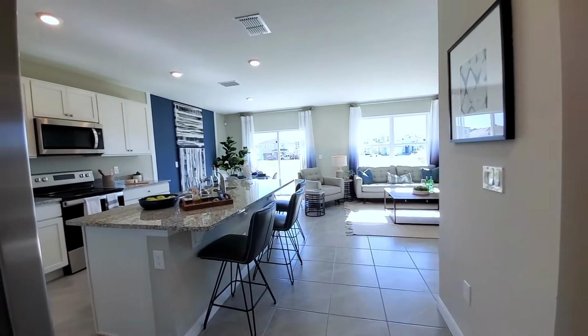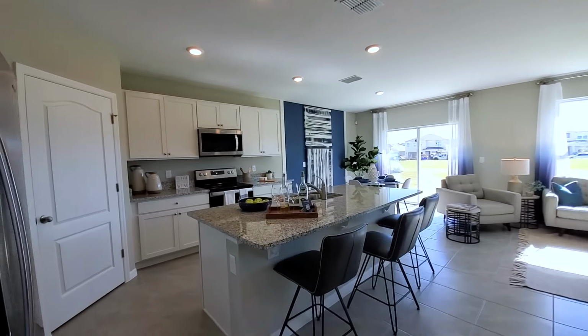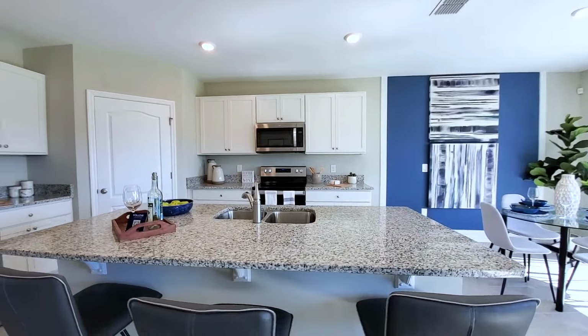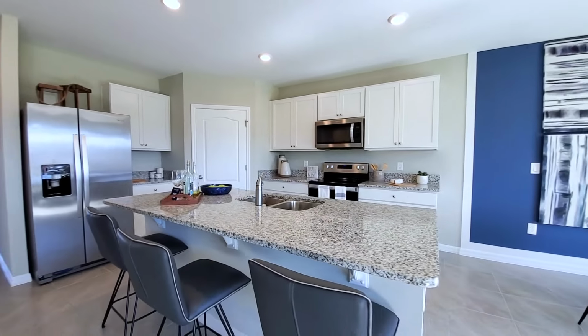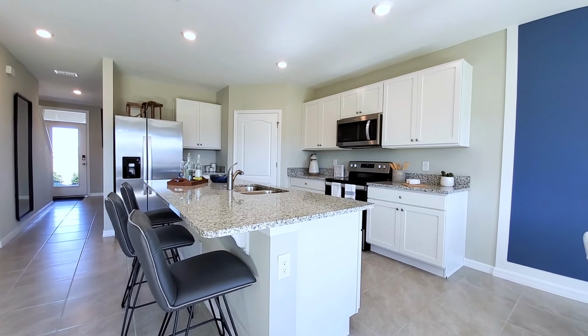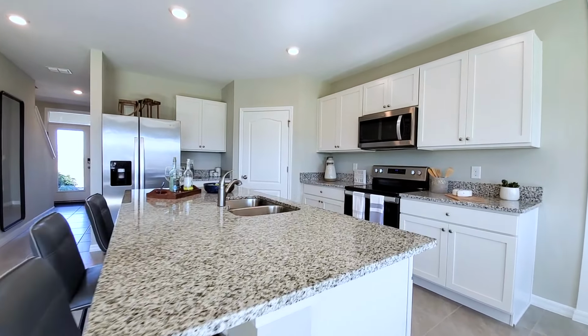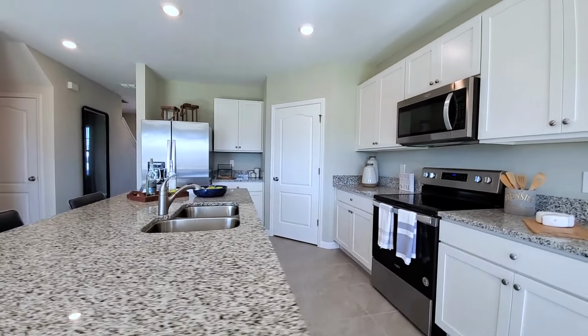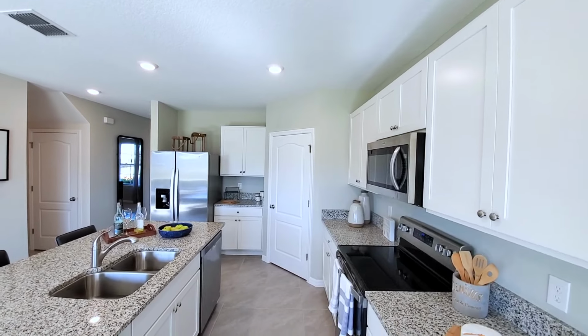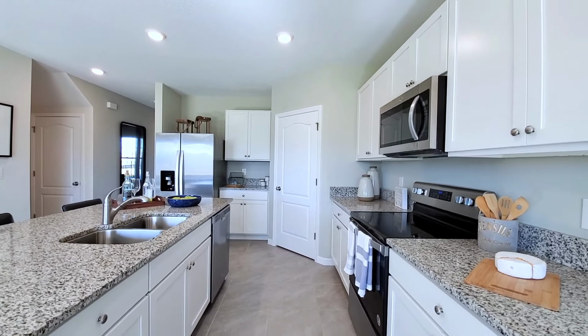17 by 17 inch tile floors going into your main area. This has a great feel to it. As you see, this is the package for the white cabinets and then the salt and pepper granite countertops. So this comes included, as you see, has 36 inch uppers, shaker style white cabinets.